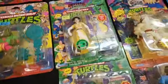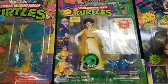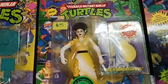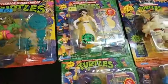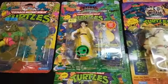So yeah, April has always been kind of like one of the more expensive initially because she was hard to get. I worked at Toys R Us back in 1989, and she was short stacked per case, so there was only one of her and much more of the turtles, and she was really hard to get. So I bought all the ones I could. But yeah, let's look at April over here because I'm talking about April.